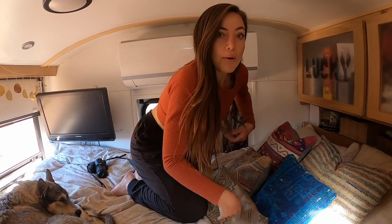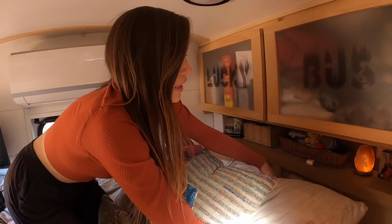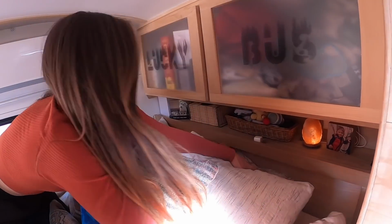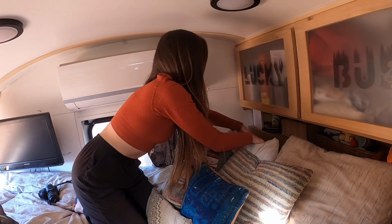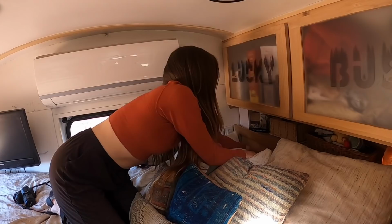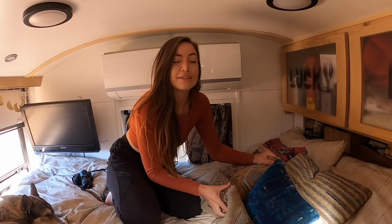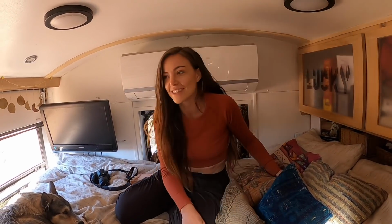And then we've got more, believe it or not. Behind the pillows, these drawers open and I can have extra blankets. I have journals, hammocks, all that kind of stuff. It's on this side as well. So yeah, the amount of storage in this space is pretty unreal, I have to say.